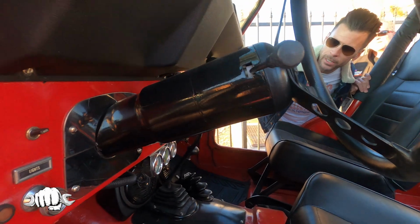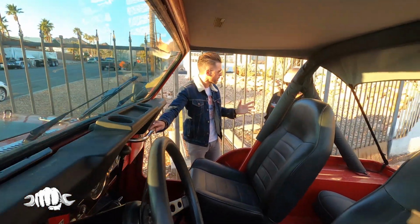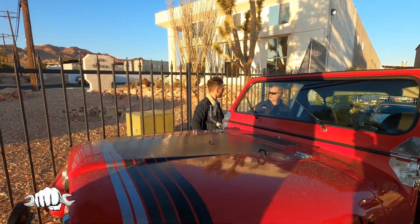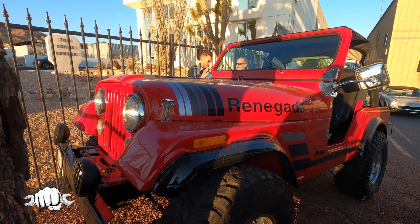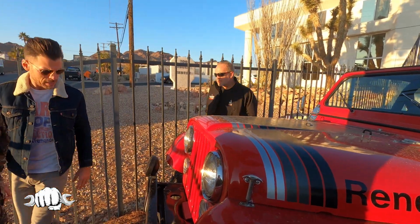Another one of your vehicles in pristine condition. Yes, sir. These are all for sale. Some of them you're selling, some you're not selling? Yeah, they're all for sale. Everything's for sale. I have my personal collection at home that I don't sell. Okay, so I cherry pick it. And these are the ones here, if someone's in Boulder City and they're looking for a beautiful CJ Renegade. You said 78? It's a 78.